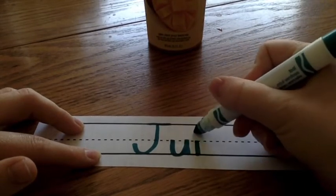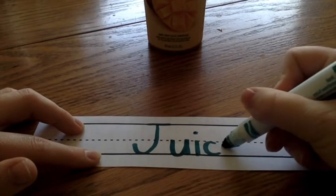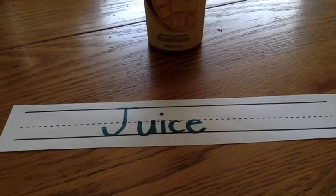Use. And then there's an E at the end. Juice. The next letter is the letter K.